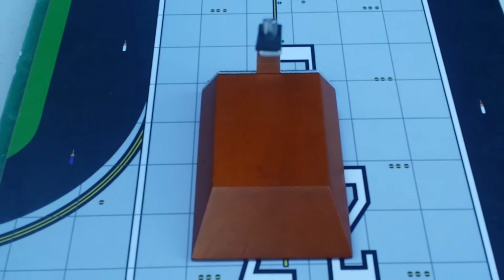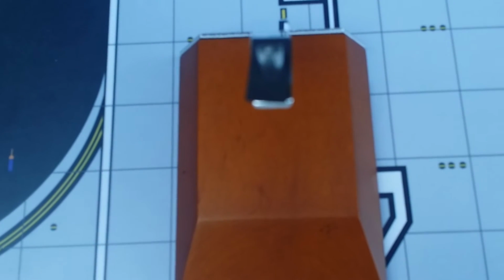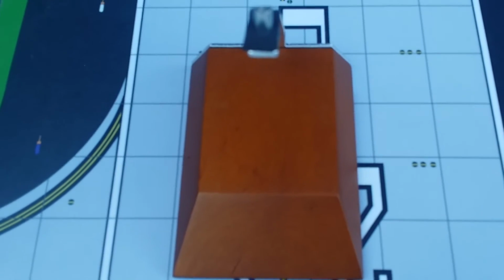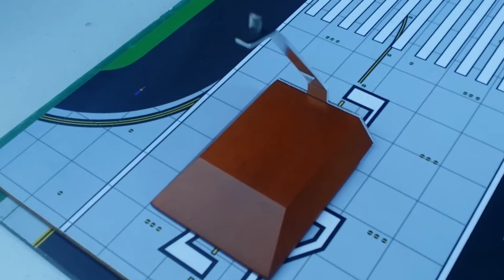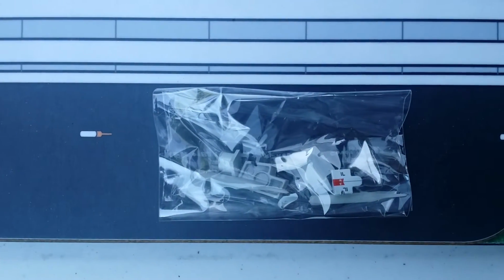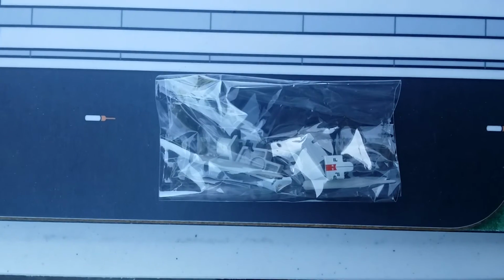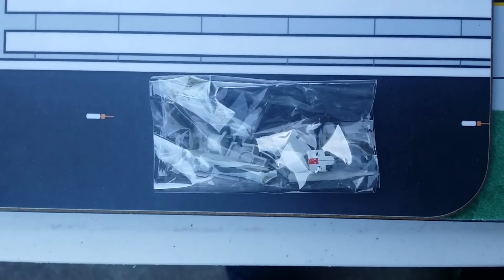Okay, folks, and this is the model stand. It came with the model and everything. There's the padding right there, so you don't have to worry about scratching up your model when you put it on the stand. And there's the whole model stand, okay? And these, folks, are the gear replacements with the little two pins right in there. I will go into more detail about the purpose of these gear replacements later on in the model review, okay?